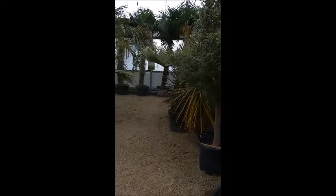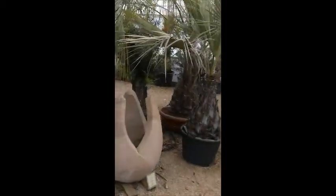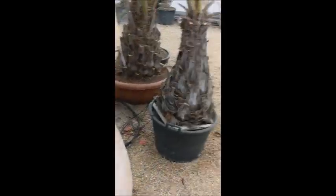Another interesting thing. It's made out of wood. Oh yeah. Look at the stone. My God.